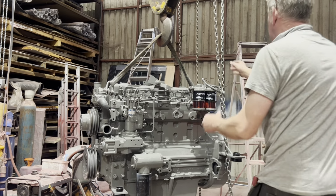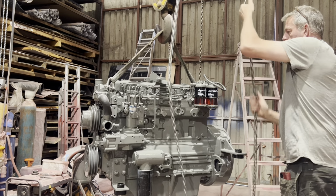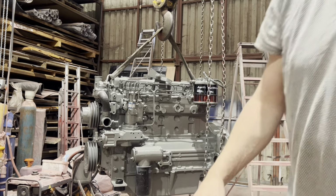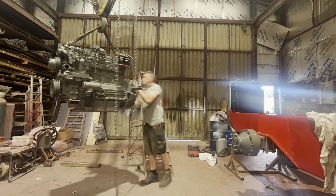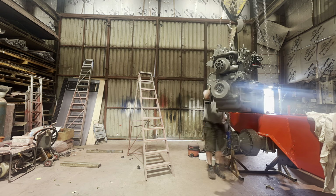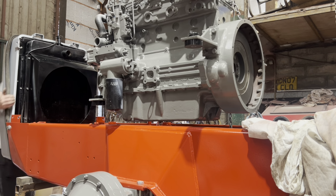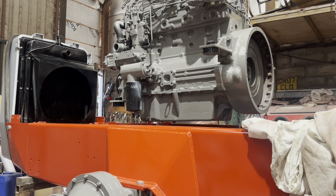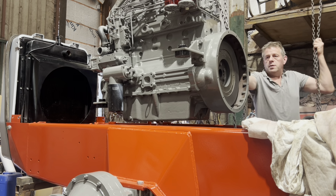Let's turn you around a minute so you can see what I'm doing that way. Hopefully that's in shot. We need to go up a long way. This is going to take a while. Right, we're somewhere getting close now. We're going to just move it over this way, then move it. Take her forwards, and back to its home. We chain out the way.